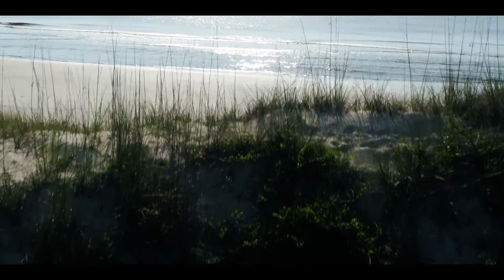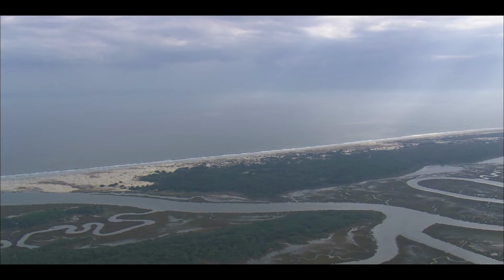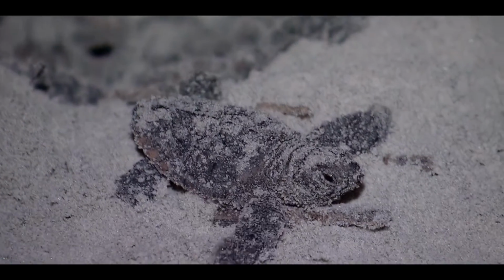We have a long history of sea turtle conservation in Georgia. One of the first nest protection and management projects for loggerheads in the world was started on Little Cumberland Island in Georgia, and that was back in 1964. Dr. Jim Richardson was a professor at the University of Georgia, got interested in sea turtles, came down here, started doing some work, and realized that the population was declining pretty dramatically. So it was in need of some pretty intensive management to recover it.